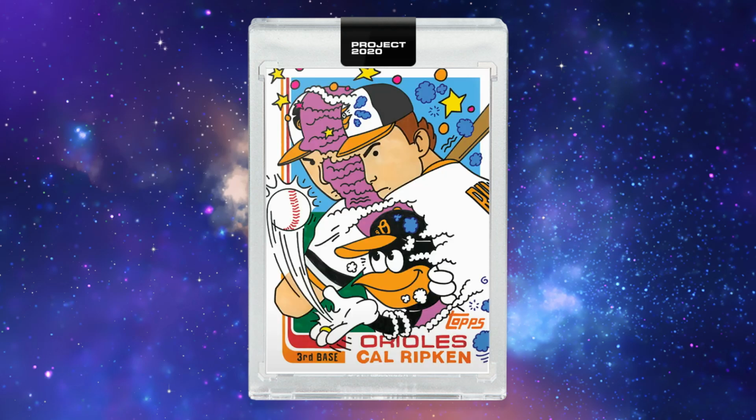Coming in at card 220 is this Cal Ripken by Ermsey, and when you see this card, you know immediately it's Ermsey, and this is just another great design by Ermsey for his collection, even though it's pretty well known at this moment that he designed all of his 20 cards before the project even began.